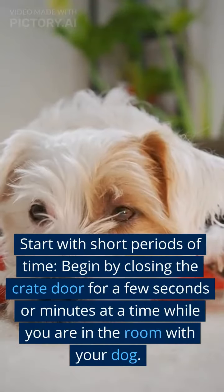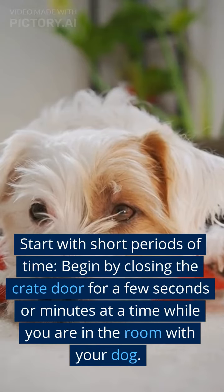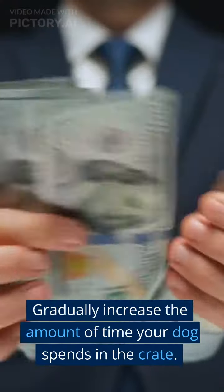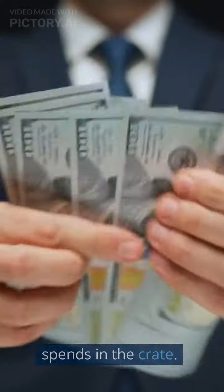Start with short periods of time. Begin by closing the crate door for a few seconds or minutes at a time while you are in the room with your dog. Gradually increase the amount of time your dog spends in the crate.